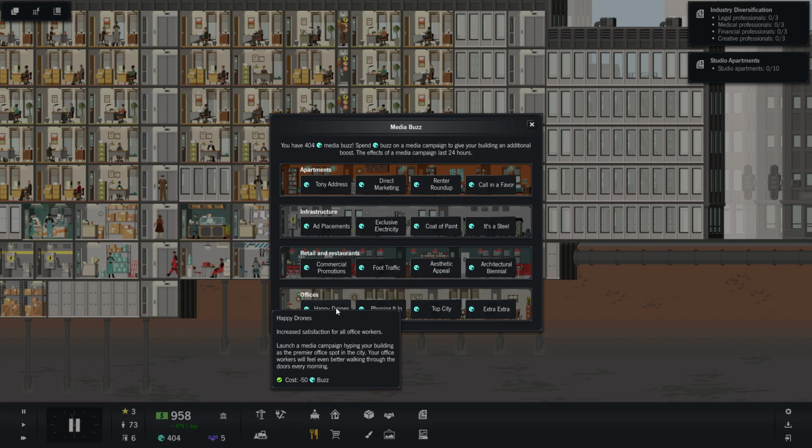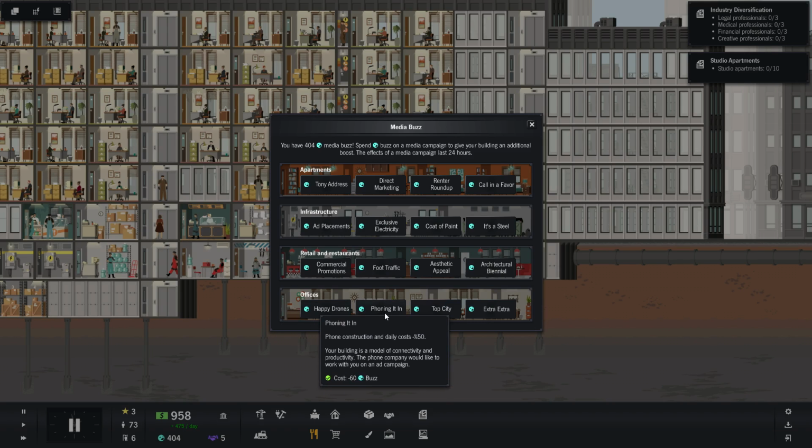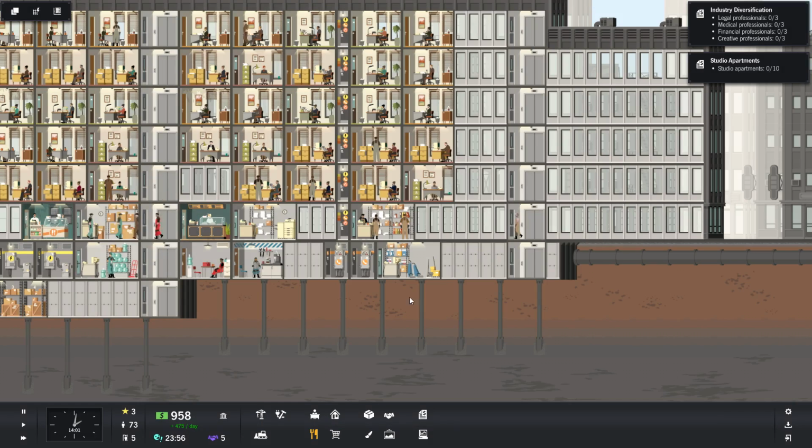For example here, increase satisfaction for all office workers, and this can help boost our prestige. Launch your media campaign hyping your building as a premier office spot in the city. Your office workers feel even better walking through the doors every morning. Nah, I'm not gonna lie, that doesn't really bother me too much. The phoning it in one though, that interests me, so that means we're gonna save money. Phoning it in: phone construction and daily costs cost 50% less per day. So we're gonna go ahead and apply that for today.